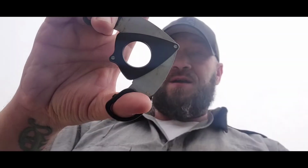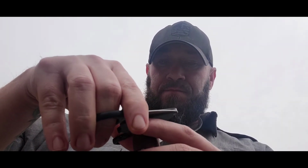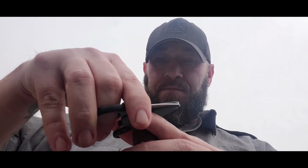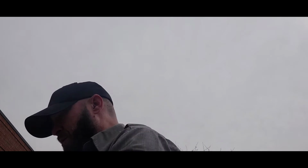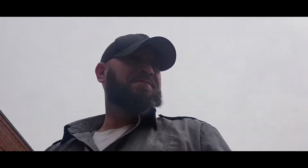But got my cutter. See, I just took a little bit off the tip. Just the tip, ladies. Yeah, I know. Horrible joke.